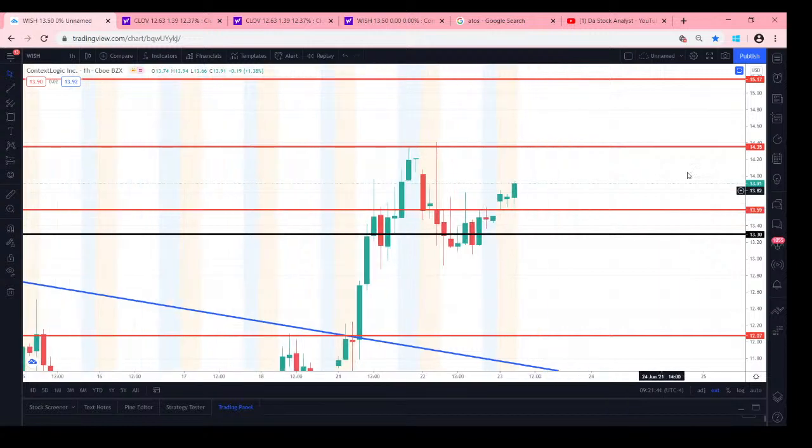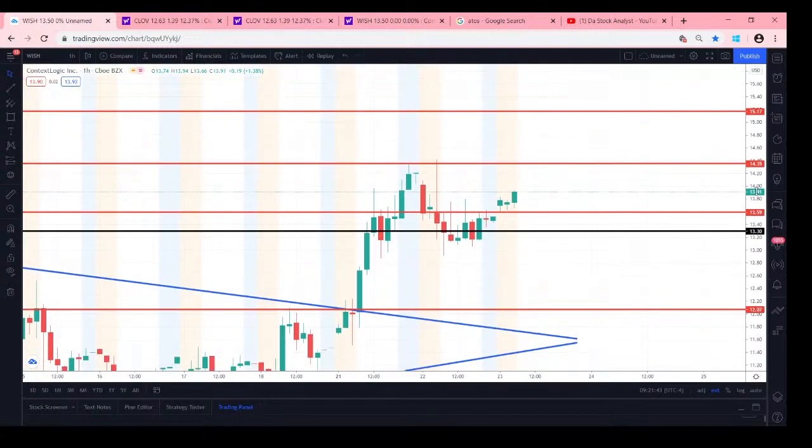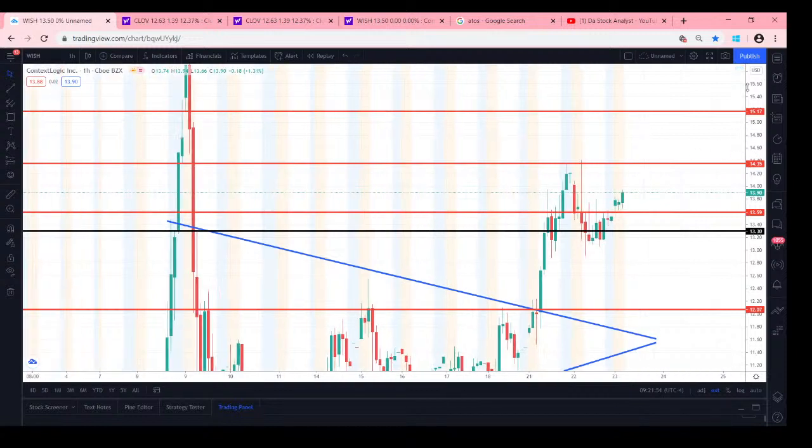So again, watch the price action, know the support resistance. You can always do day trading, swing trading, or long-term holding. But again, if Wish can break 14.4 area, this thing will go towards 15.2, 17, 18, and you know.